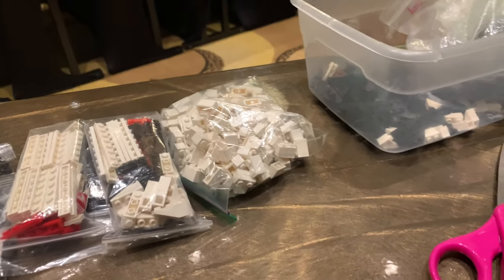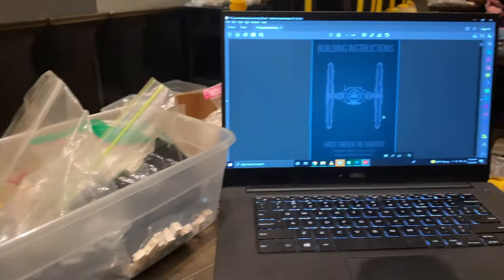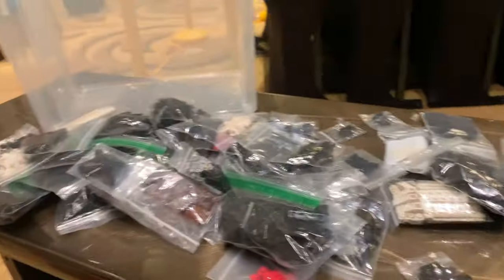So it's currently around midnight and Jhae gave me this assignment of building one of Jarek's First Order TIE Fighters. And so I'm gonna go ahead and try and sort all these parts and get building.